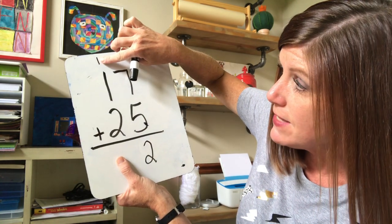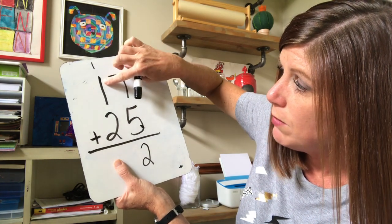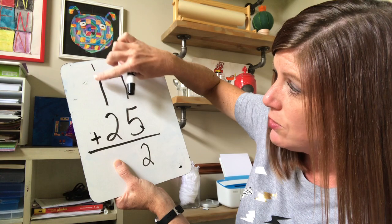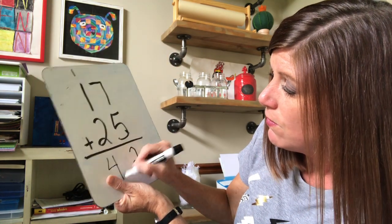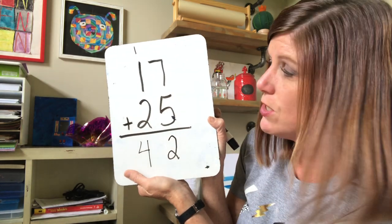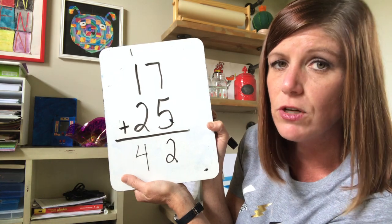So now these are all the numbers in my 10s place and I can add those together. 1 and 1 makes 2. Now I've got 2 and a 2 down here. 2 and 2 makes 4. And I get 42. Every time I got 42. I just did it with 3 different strategies.